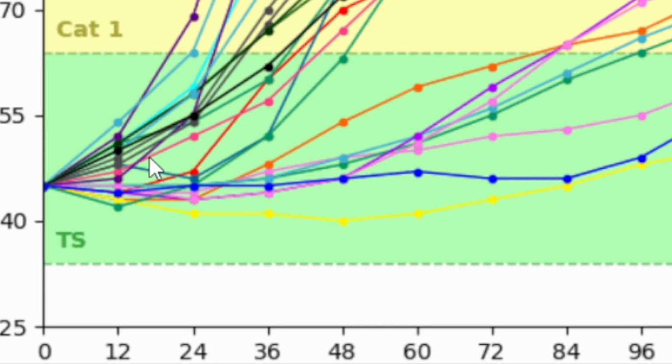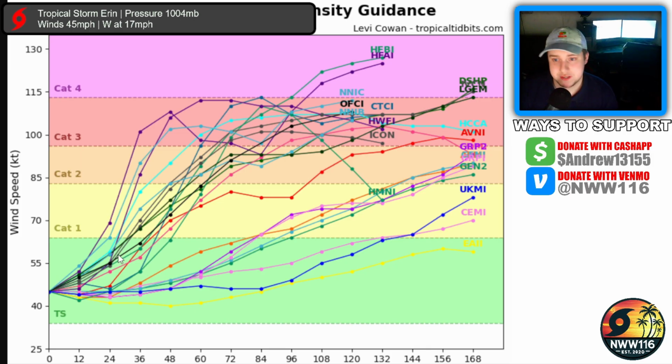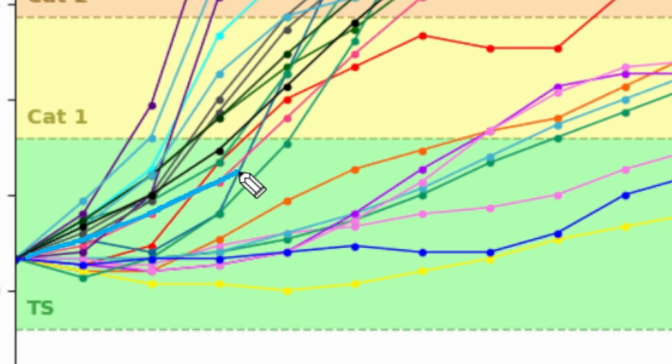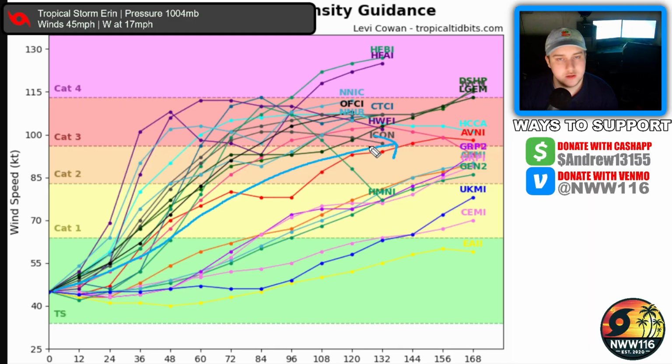And you can see it is all over the place. We have some models keeping this thing a tropical storm for several days. Some other models have this thing becoming a hurricane within the next 24 to 48 hours. There is a lot of disagreement here. Now, taking the median point here, kind of the point of average, you can see that we are going to have some gradual strengthening as we work our way to the west here.